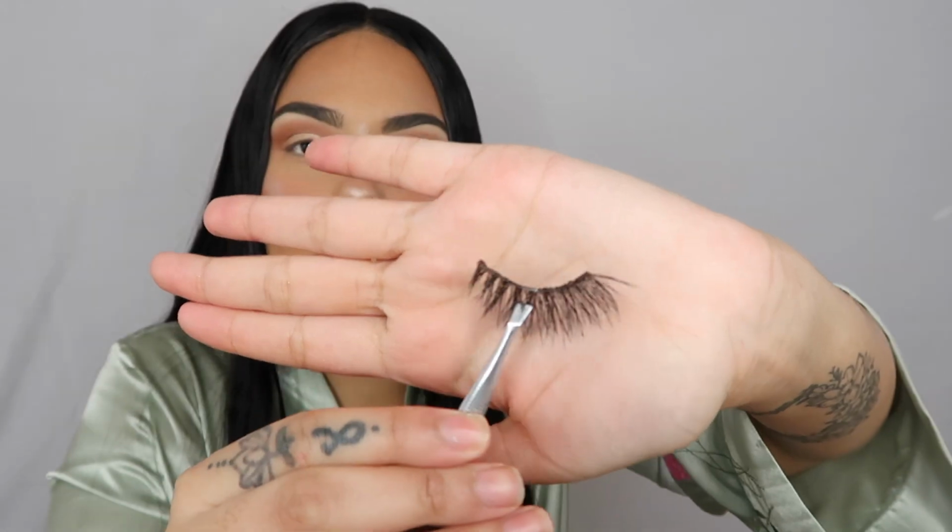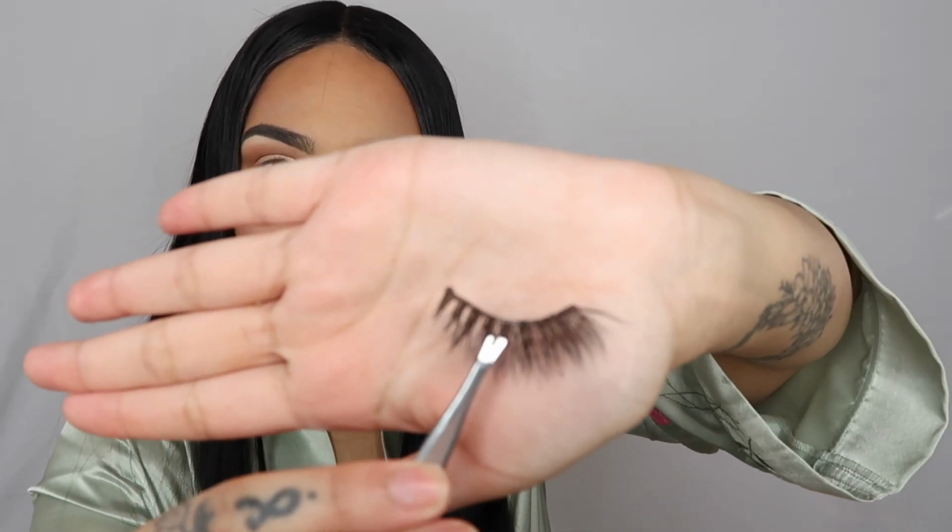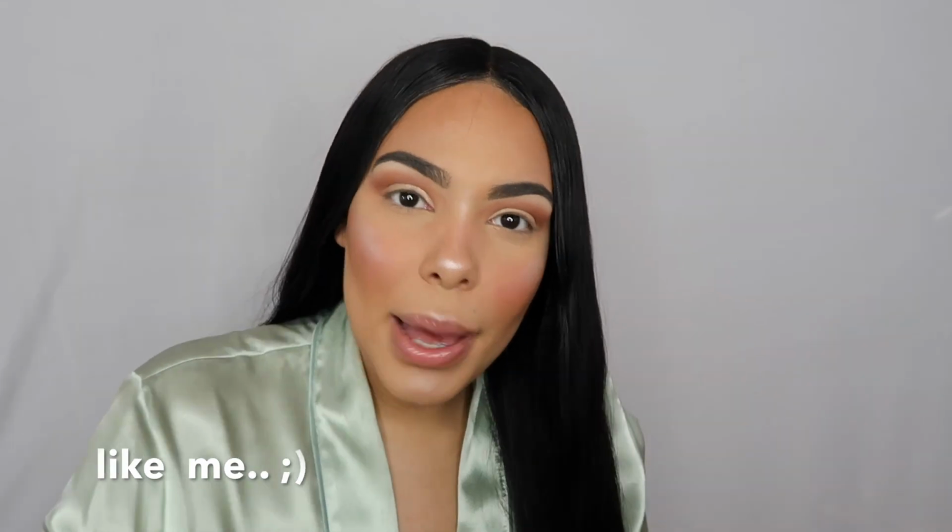Really messy glue today, I don't even care. Yeah, we're good. Okay, so I'm gonna apply some lashes off camera, and I'm gonna use this mascara, Lash Sensational. I said it right. So the lashes I'm gonna be taking are called Chismosa by Luxe Lashes. They look like this. Super pretty and dramatic. So yeah, I will be right back.